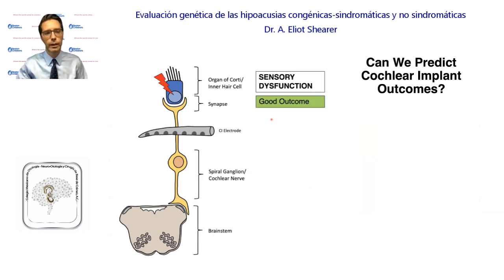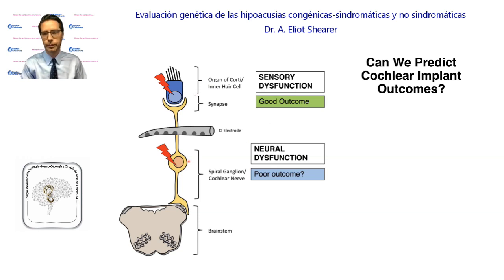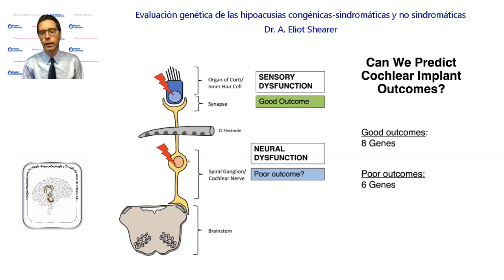Many people have hypothesized that those with mutations in the inner hair cell or the synapse will have a good outcome with a cochlear implant, whereas those with mutations in the nerve will have a poor outcome. So far, the data seems to show that there are very good outcomes reported for 8 different hearing loss genes, and more poor outcomes reported for 6 genes, and unclear outcomes reported for 3 different genes. This is still exploratory research, and I'm very interested to move this forward. I've worked in this area for several years, and I think the results are very exciting.